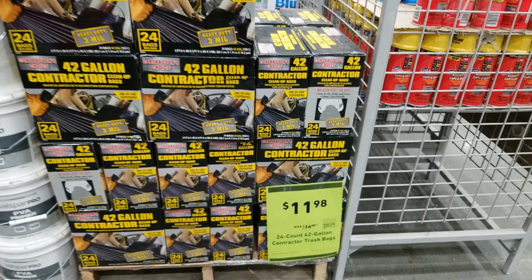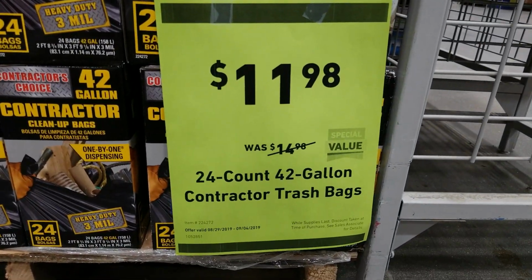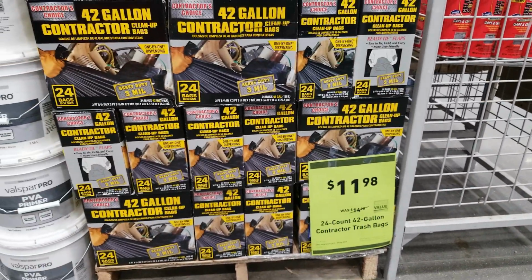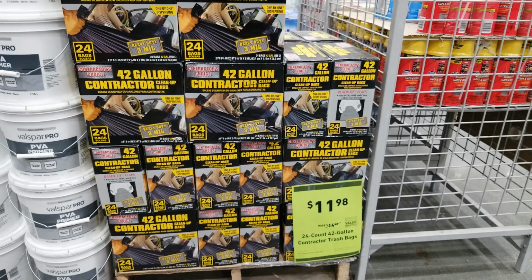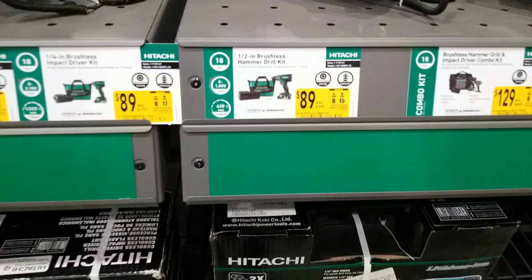Trash bags, 11.98. Let's take a look here. You get 24 42-gallon contractor bags for 12 bucks. If you could use them on job sites, clean up, it's a good deal. I mean, if you want to pick them up. Let's see, what else do we have here?